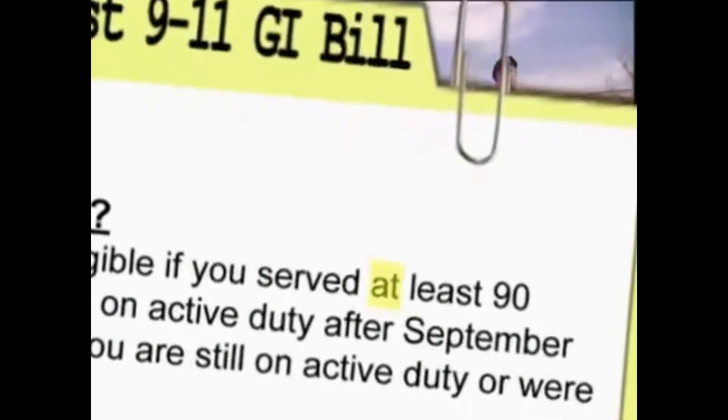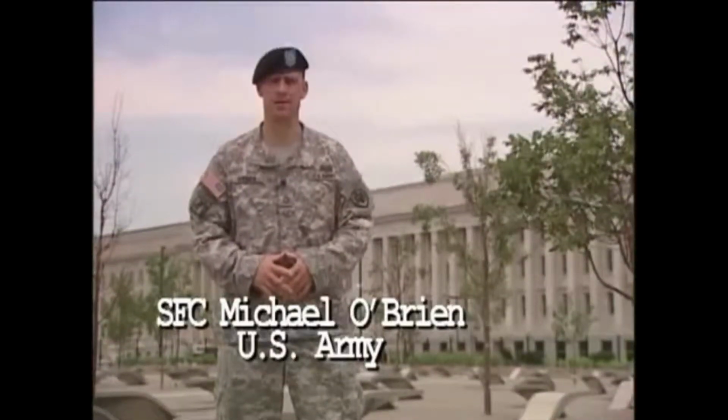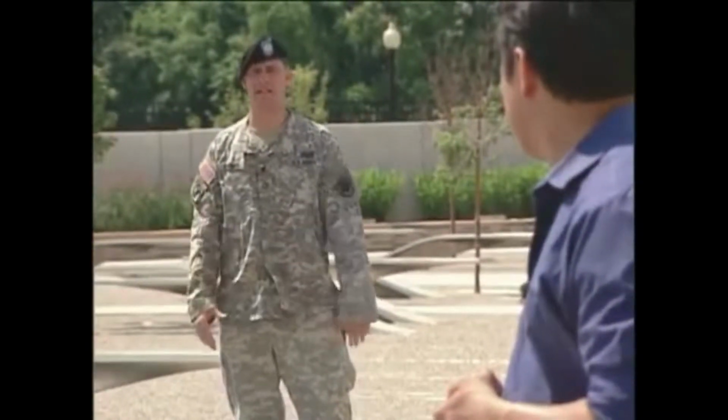The key is you must have at least 90 days of active duty service to qualify for the new GI Bill. To qualify for 100% of the benefits, you must have served a total of 3 years of active duty. And you can use it up to 15 years after you're released from active service.